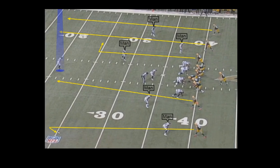That's how I'm reading this. The comeback route from Nelson here is a streak back where he gets outside, and he does this little comeback. He has the option to keep going straight, but that's an option to cut back there. So I've got man on all of these guys, because they are indeed men. Every one of these is man.